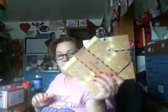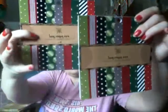And I found these pads. This one. All the papers are there. Got two of them. And these ones. That's pretty. And that's my haul. It was small. I didn't need anything.